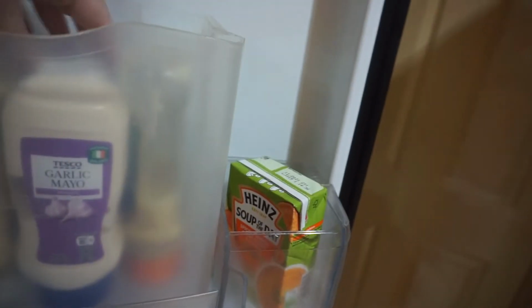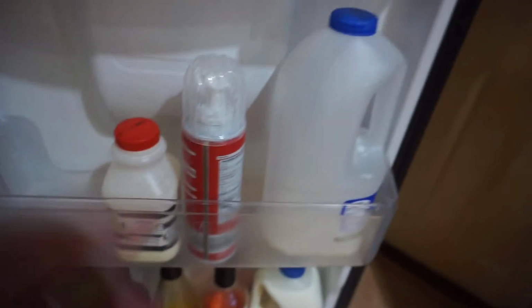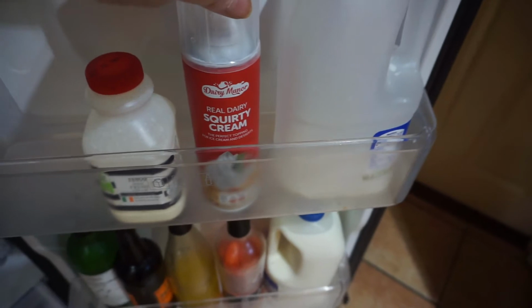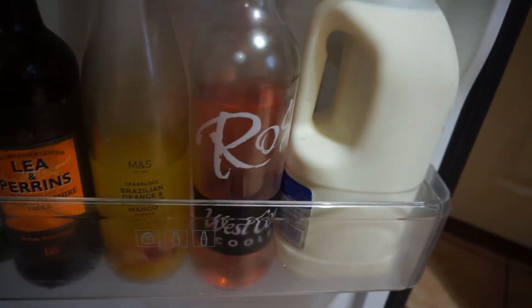So then if I move over here, up here, these are like headache packs. You know when you get a headache, you put them to your head, they're cooling. But I do have some peppercorn sauce, a random snack that nobody likes. Some more soup. We've got brown sauce, solid cream, garlic mayo, more solid cream, light mayonnaise. Milk comes via the milkman, so we don't have to buy that. Squirty cream, fresh cream, Australian white wine, some leap herrings, Marks and Spencer something or other, rosé, and another 2 litre of milk. And in there's some white pudding. But that's it. So we're looking pretty bare. So that is the fridge.